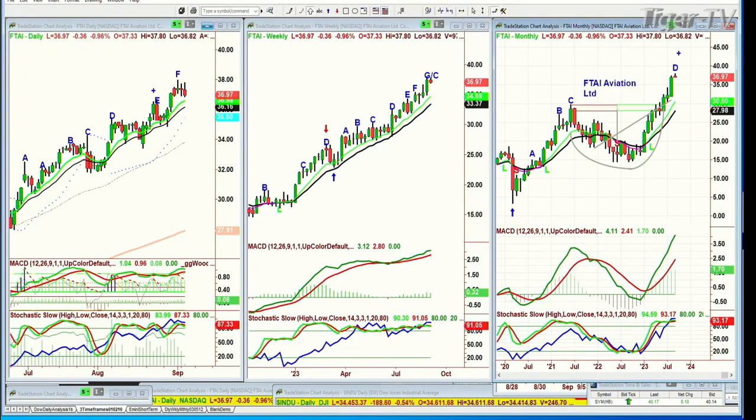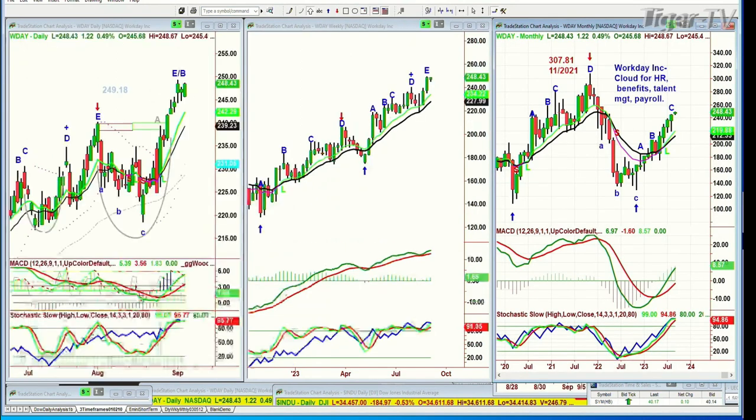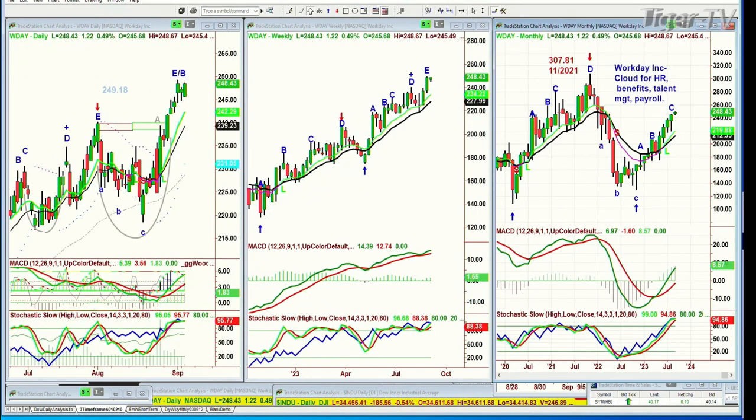I'm looking at Workday, WDAY. I can show you charts. Look at these charts. You wouldn't know what the market's doing. You say, oh, this is fabulous, right? A new recovery, multi-year high. All-time high was 307 back in November of 2021, plummets down to the 120s, trading right now double that, 248, looking really nice.